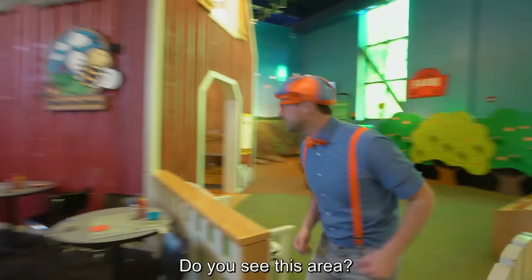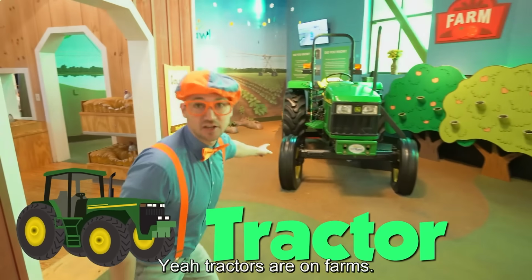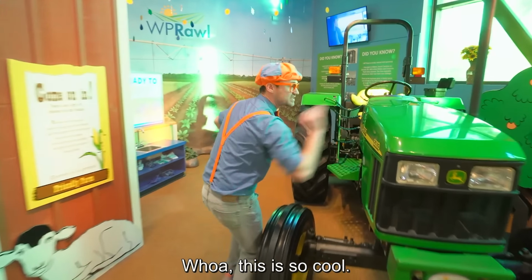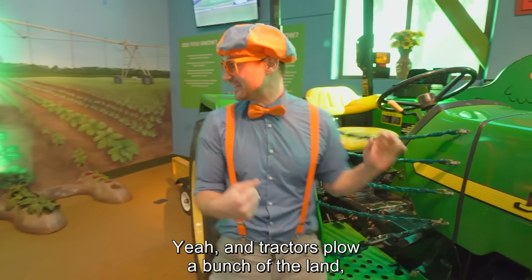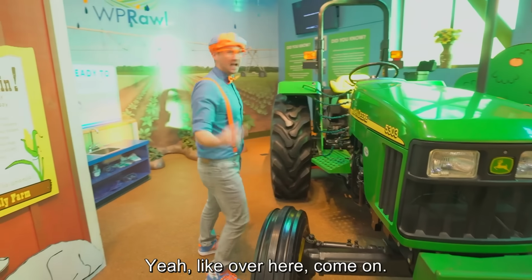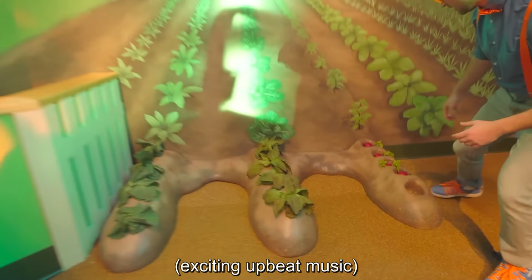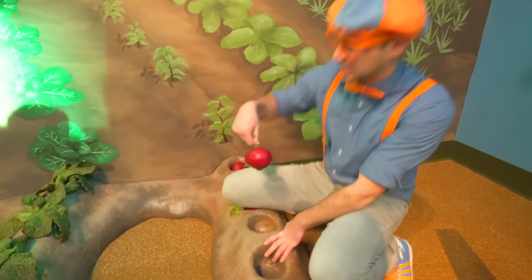Do you see this area? That tractor. Yeah, tractors are on farms. Whoa, this is so cool. Yeah. And tractors plow a bunch of the land. Then you have to water the soil. Yeah, like over here, come on. Whoa, check it out. Let me pull this up.